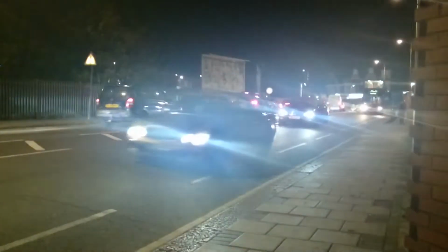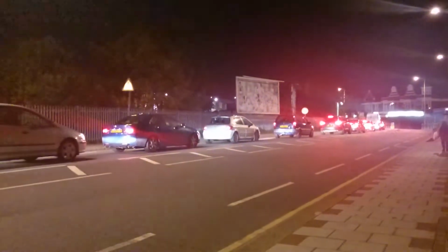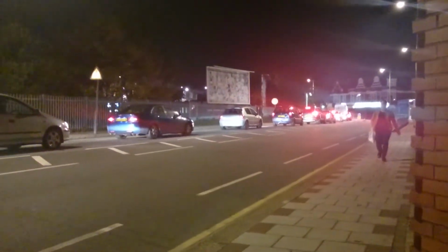I will let you be the judge to see how good the video fares up at night time. I tell you what, the conditions are quite difficult, and it's late at night. You can see a bit of grainy footage, obviously, because night time is difficult for any camera phone in the world, but it's not doing that bad actually.